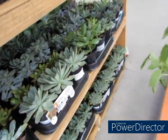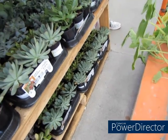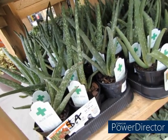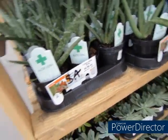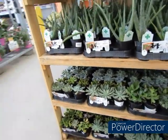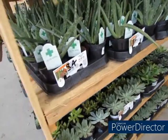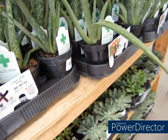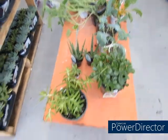Because they are $4. Let's see. I'm trying to see if the aloe vera is part of them. Oh no, the aloe is only 11 ounces. Cacti, succulents. Yeah. So yeah, they are $4. Okay. So I think I'm done.